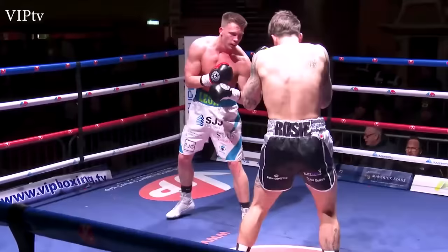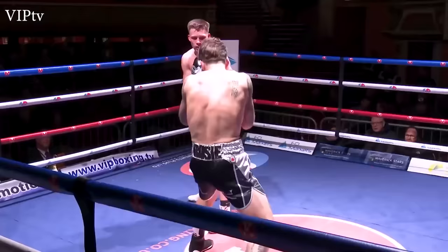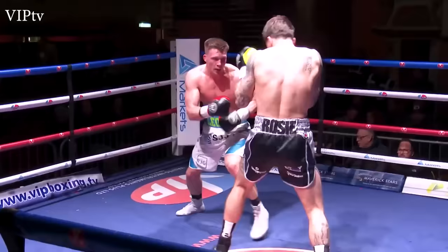Still got Williams in front. Nice shot by Barton. He got dropped. Thought they made it even. So we still got Williams in front. Nice shot by Barton.